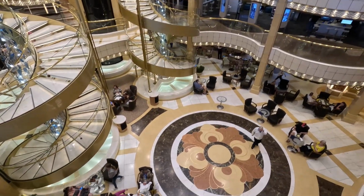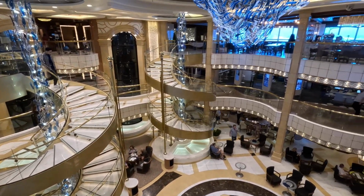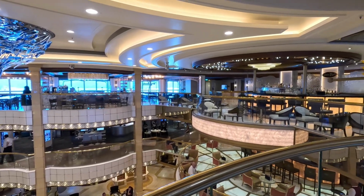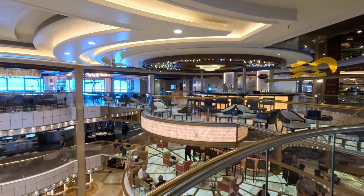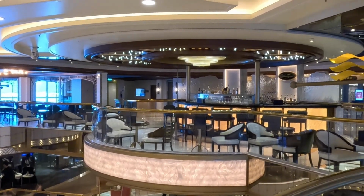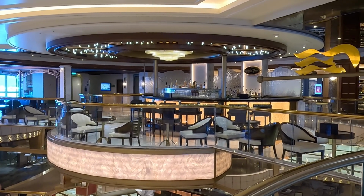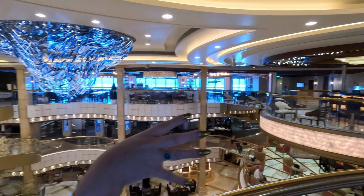There is seating on each of these levels, and you can hang over the balcony and see what's going on. There's always something to look at and lots of people watching going on up here. The bar up here is called the Ocean Terrace. That's a small bar with bar stools around it.